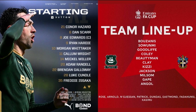Then it's switched to this near side for Joe Edwards, and Edwards curling ball down the line, finds Morgan Whittaker, and Whittaker on the ball. He has time and space just to move forward and then find Callum Wright, but Sutton United will pick up the loose pieces, and they play it forward for Argyle, and the centre forward for Sutton United, under pressure, will play the ball backwards.